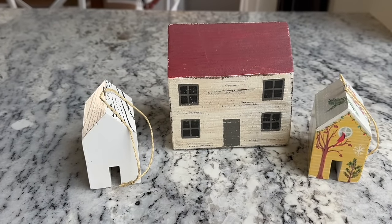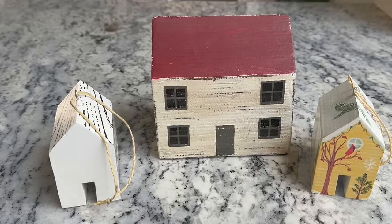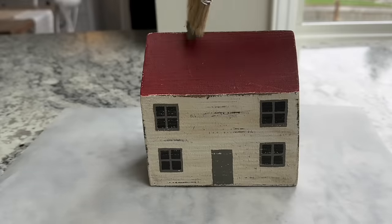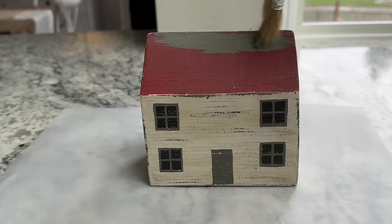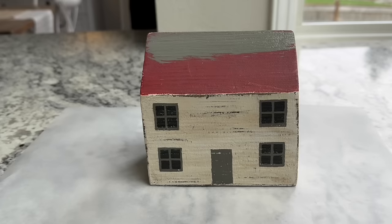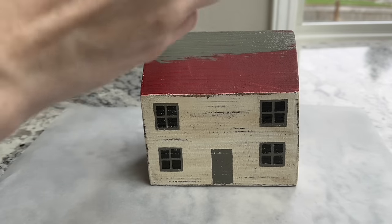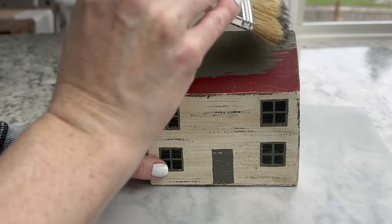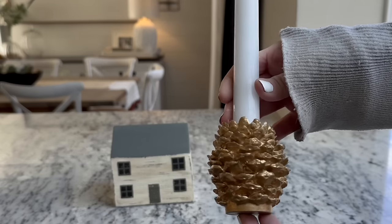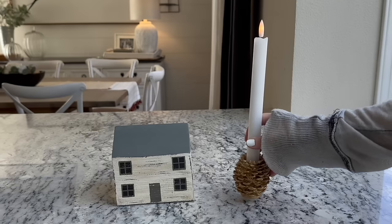Next, I picked up these cute wooden houses, and this one here, I decided to neutralize the color on that roof. I did look this up, and I found that Pottery Barn used to sell this little house for $23.99.